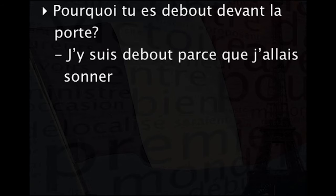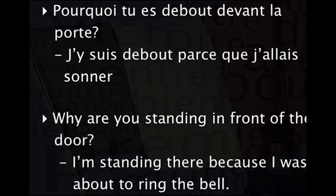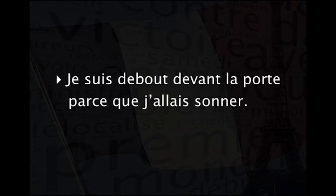Pourquoi tu es debout devant la porte? J'y suis debout parce que j'allais sonner. Why are you standing in front of the door? I'm standing there because I was about to ring the bell. In this sentence, y replaces the prepositional phrase devant la porte. If Stéphane had repeated the location, his reply would have been Je suis debout devant la porte parce que j'allais sonner.